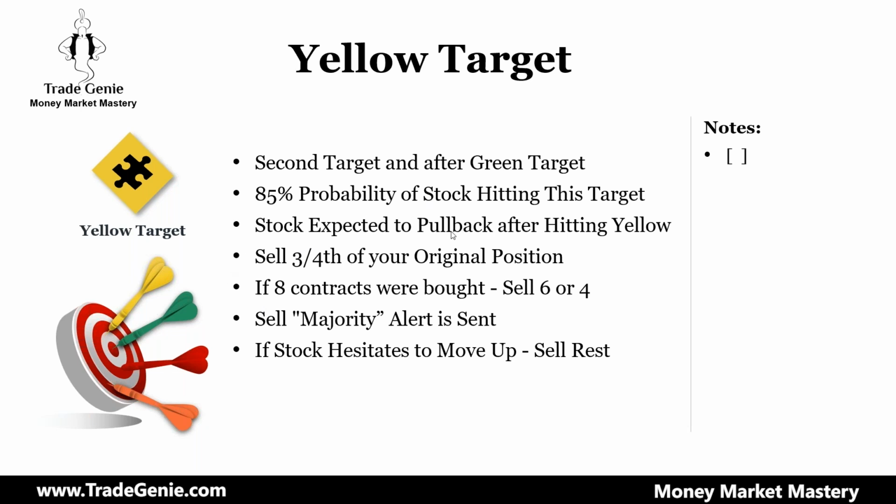Since there is some resistance above, or in the case of puts, support, the stock is expected to pull back. When the stock hits some resistance, and the resistance is meaningful, another meaning of resistance is sellers. So sellers are sitting there. They are glad that the stock hit the 108, 109 target, and they want to offload their inventory.